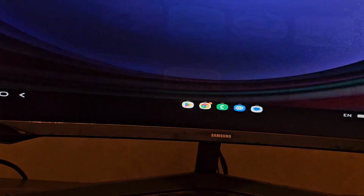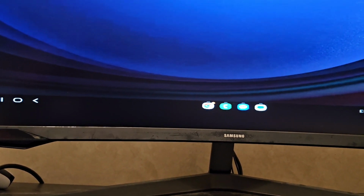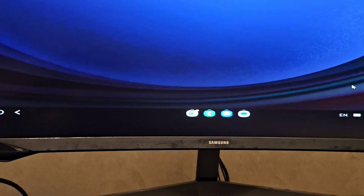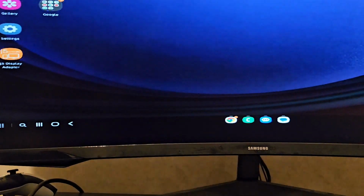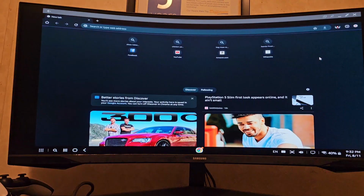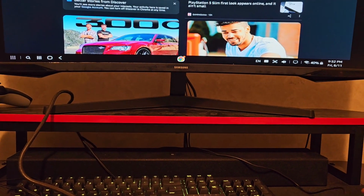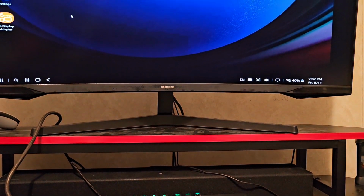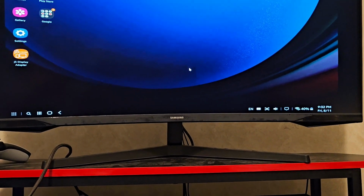But that looks like absolute crap. Oh my god, that looks horrible. No. Is it because it's already on Samsung? Hold on. I have to wait. Alright, y'all. So, this is how it's looking. Quality.